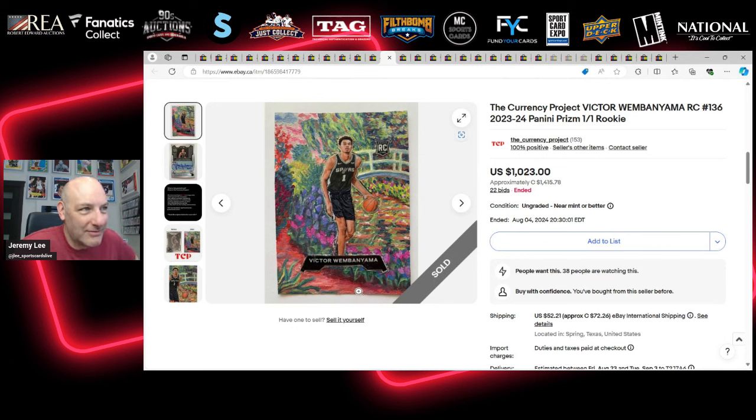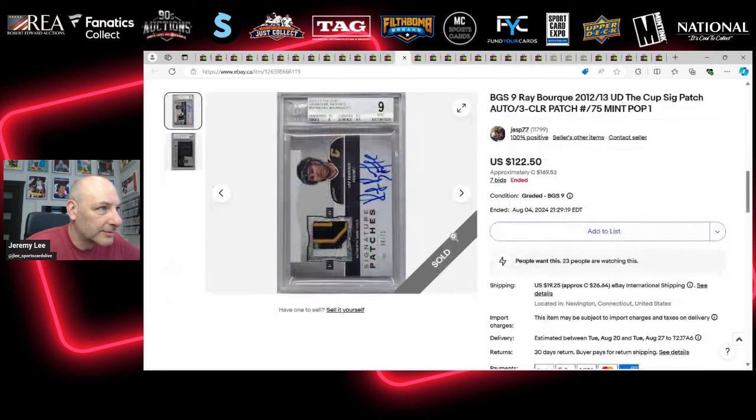Really cool card. I do not have a Victor Wembanyama rookie card. I do not have his Prism, but if I did, this is the one I would want, but I just couldn't pull the trigger at over 1,400 Canadian dollars. But kudos to them, really making waves in the card art world.